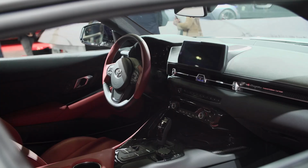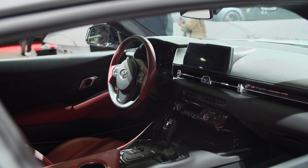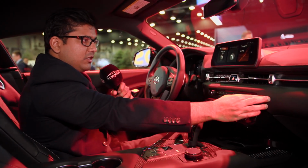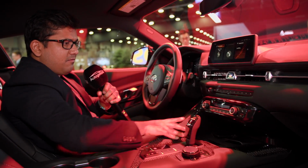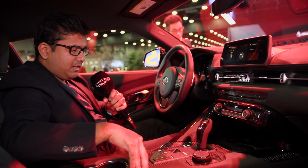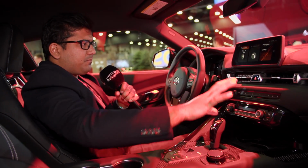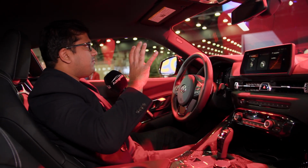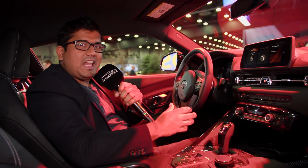But on the whole, it feels very purposeful. Materials are top-notch. Build quality is also really good. Soft plush materials. Technology is going to be very user-friendly. We can already anticipate that. Little bit of dashes of carbon fiber here. But overall, a very menacing, dark black, sporty interior. And that's the way I like it.